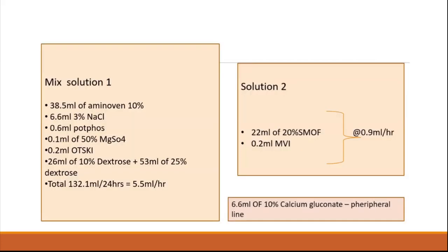So now we're mixing the two solutions. In one solution, we have aminovein, sodium chloride, phosphorus, Maxer, OTSKI, and the dextrose. And in another solution, we have the lipids and MVI. And we are, of course, using the calcium gluconate with a different peripheral line.